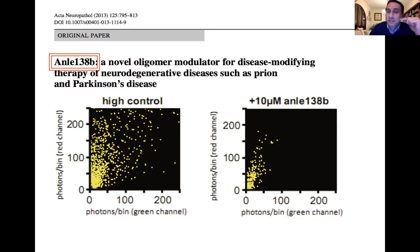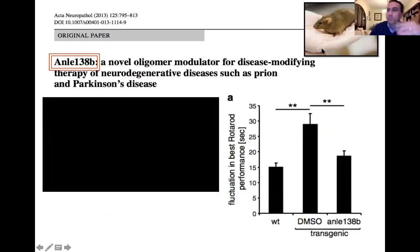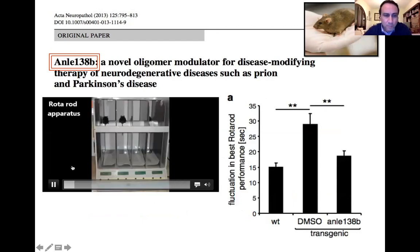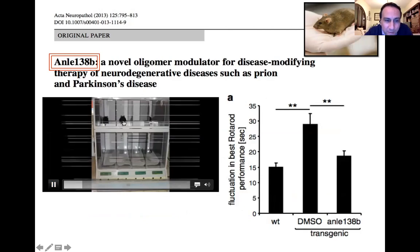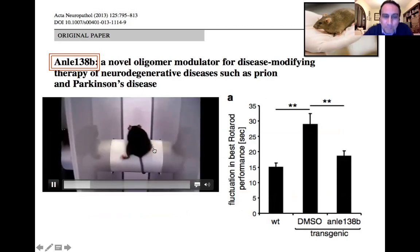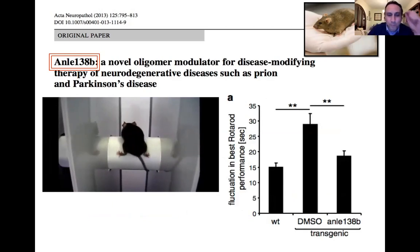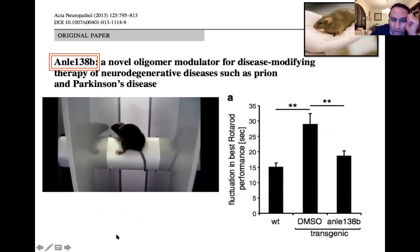They also did studies in mice to move closer to humans. One of the studies in mice is called the Rotarod performance. I'll show you a bit. Those are mice there. The mice are put on a rotating rod, and at one point they are going to fall down.